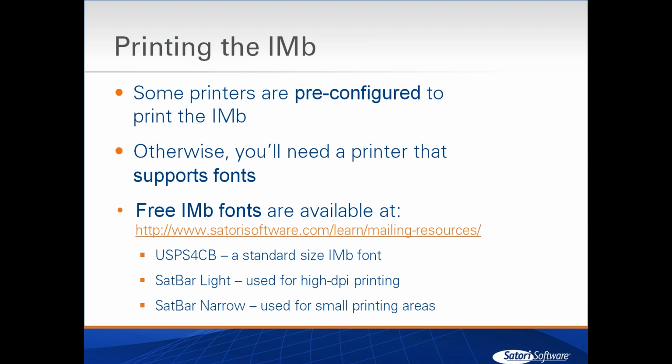There's a standard font called the USPS 4CB, and basically that's a font that the USPS created that just takes the encoded intelligent mail barcode and turns it into the bars that you see in the barcode. Now, Satori has actually created 2 additional barcode fonts that help out with certain printing scenarios that can happen sometimes.